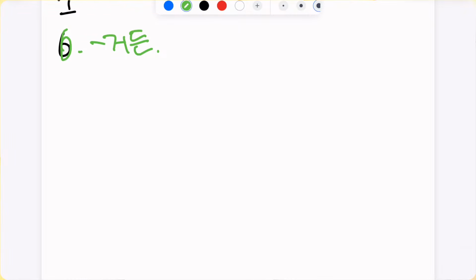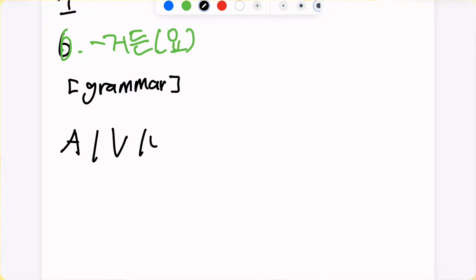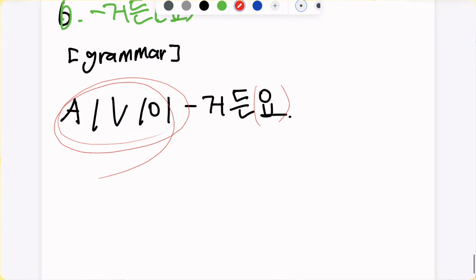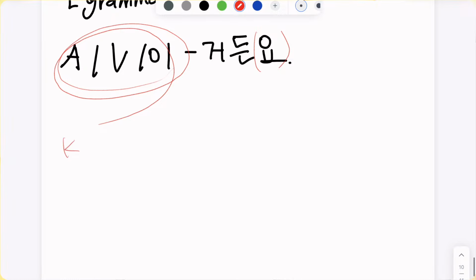Next 5 endings. The first one, 거든요. 거든 or 거든요. For grammar aspect, 그러면요, you can use 이 거든요. You can just use the stem. You don't have to put any suffix, nor do rules vary depending on adjective or verb. 그래서 adjective 이 거든요이라고 쓰시면 되고요. 키워드는 뭐냐면 키워드는 reason입니다.